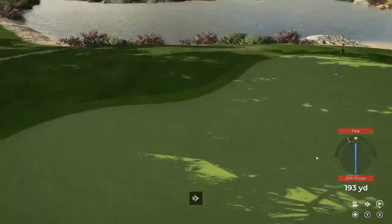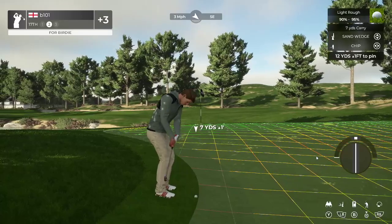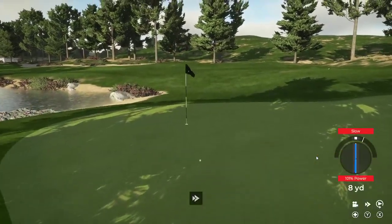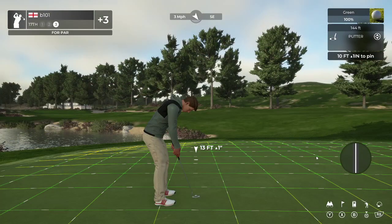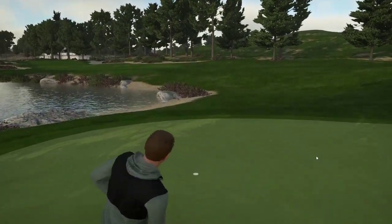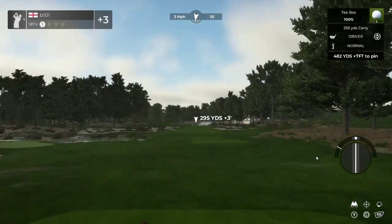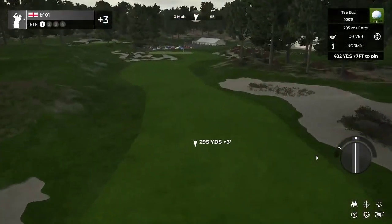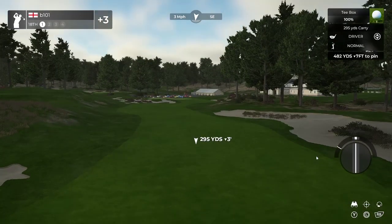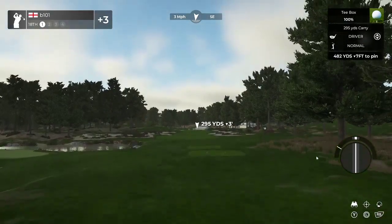Yeah. It's not a great shot, but it will do. Hey, we make a putt. I really don't feel the greens are that difficult. I'm just putting awfully. Oh my goodness, the cars. It's when they pop in. Stupid game.